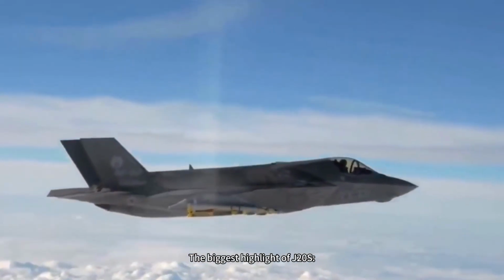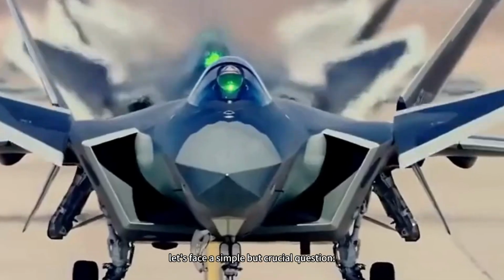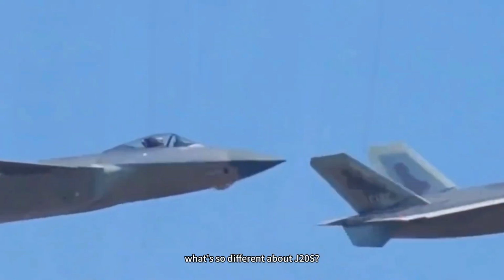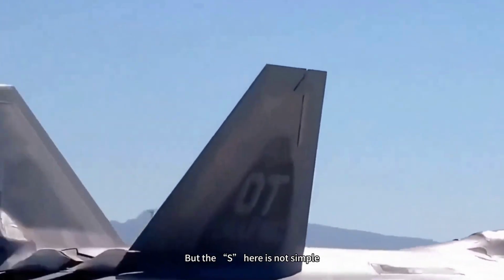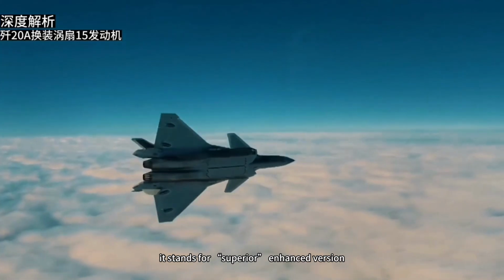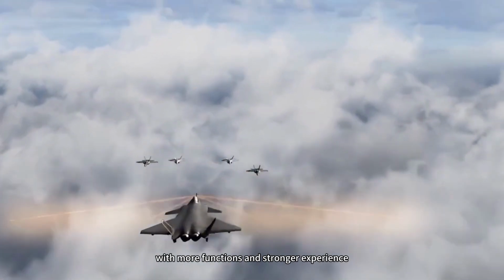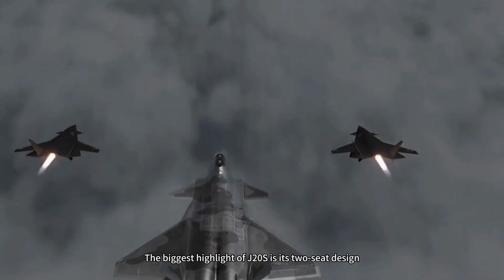The biggest highlight of the J-20S: two-seaters. First of all, let's face a simple but crucial question. What's so different about the J-20S? Literally, isn't it just adding an S? But the S here is not simple. It stands for Superior Enhanced Version, just like the Pro version in our cell phone, with more functions and a stronger experience. The biggest highlight of the J-20S is its two-seat design.